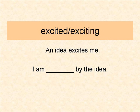Sentence three. Use the correct word in the blank. Excited or exciting. Now check your answer. An idea excites me. I am excited by the idea.